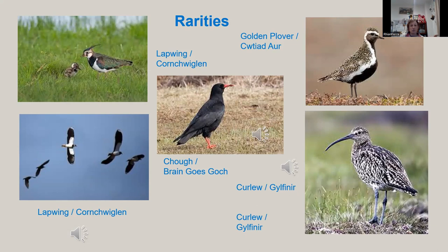So a lot of the birds I talked about this evening are actually farmland birds. They rely on active farming. They're not birds of rewilding. They're not birds of land abandonment. They're birds of active farming. So the chough, due to massive reductions in grazing in places where they would have historically bred, the vegetation's now too tall for them to poke their beaks into the soil and get food out.